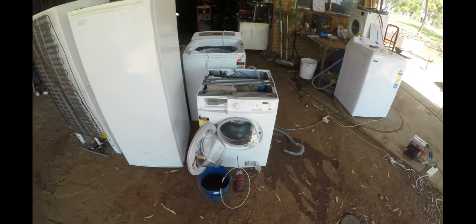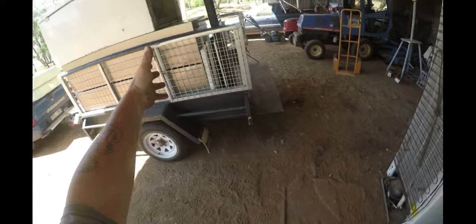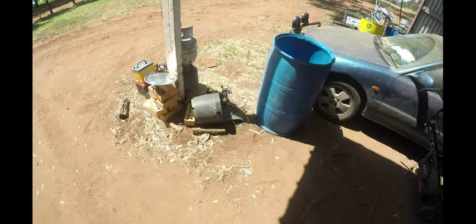So I'll get the stainless steel drum and all the wire out of it and flat pack it like I've done with the rest of them. Put the stainless steel drum over with all the stainless steel and I'll show you what I got around the side. That's the better way.